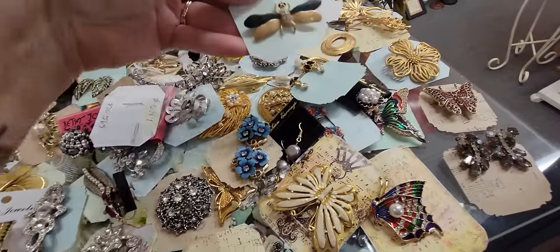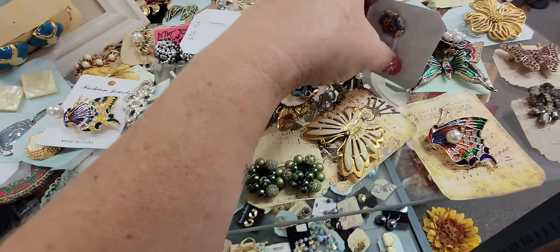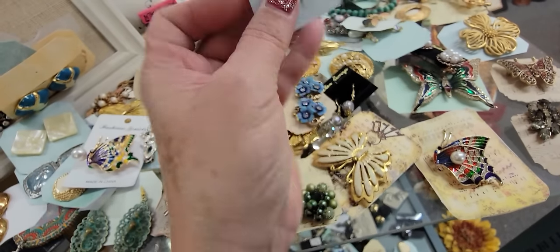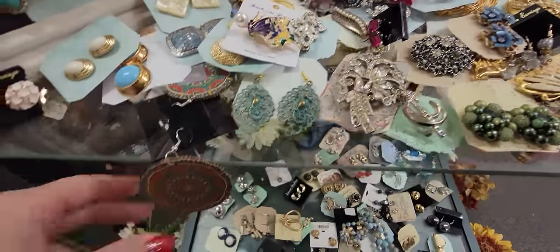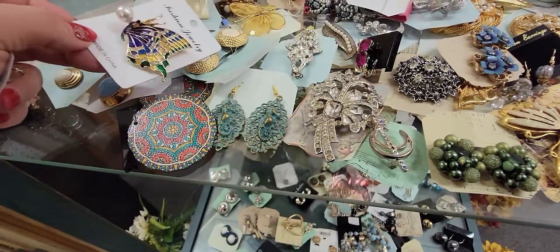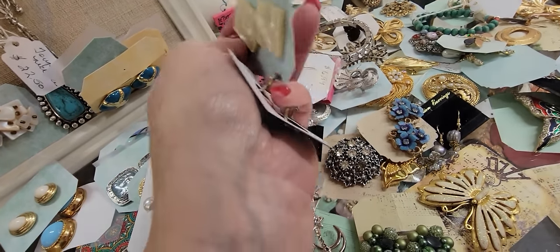Oh, here's a little bug. He's cute. $7. Some little butterflies. Ooh, micro mosaic. $4.50. Yes, please. Are there any more? Those aren't micro mosaic, those are wood. Those are pretty too. $2.99. Oh, I kind of like those.